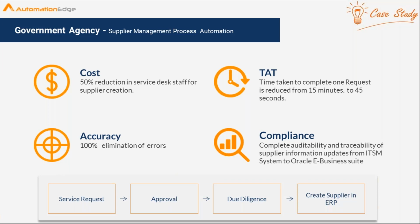Errors are eliminated, and most importantly there's compliance, because when a supplier is added, there is a lot of sensitive information, bank details and things like that, and you will have complete traceability in terms of who has requested, who has approved, and how the due diligence happened through the software robots. The software robot goes and creates a supplier in an ERP system, and the time is reduced from 15 minutes to 45 seconds to create a supplier.